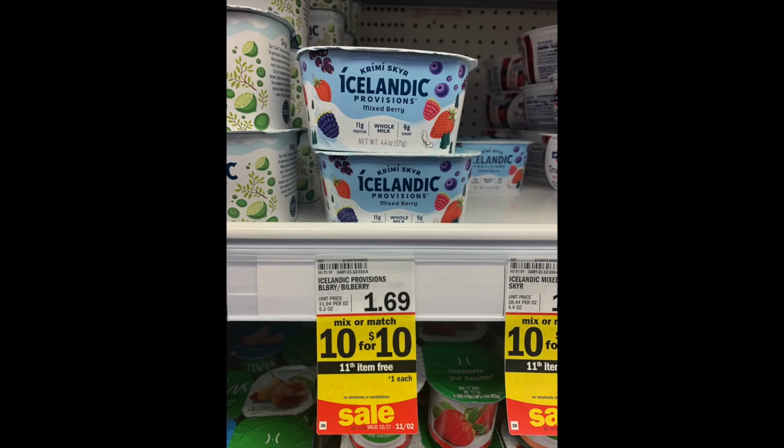This yogurt, that's a dollar part of the buy 10, get the 11th for free. And there's also a dollar cash back on Ibotta with a limit of 5 on my account. So I was able to get a whole bunch for free.